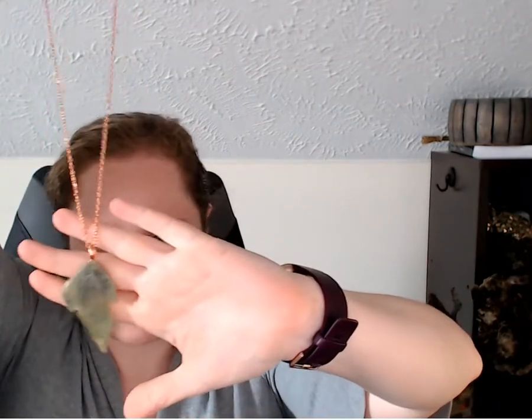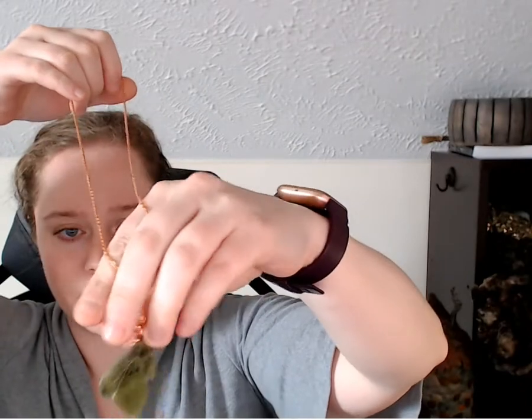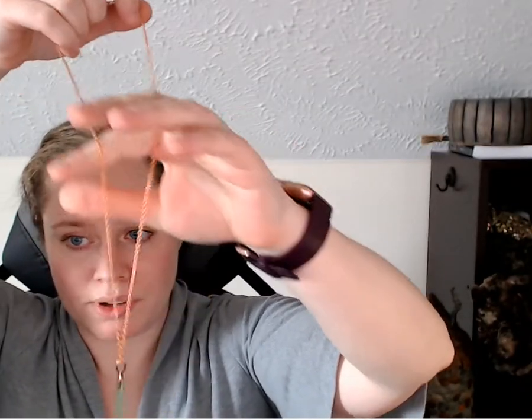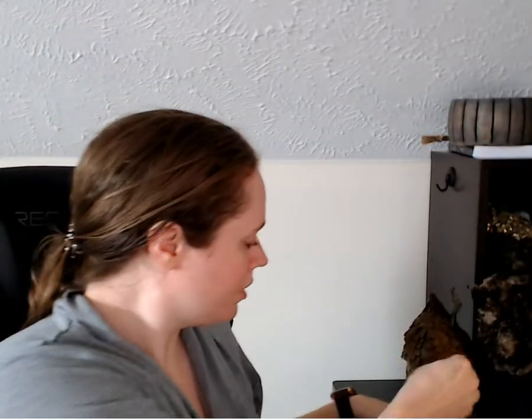And this one's neat. I think I probably showed the leaf in one of my crystal haul videos before, like a couple months ago. But this leaf is made from jade. It's beautiful. I turned it into a pendant. And I made this copper chain for it. So really beautiful. I love to make stuff. Making stuff makes me happy. This item is also brand new. I made this weekend.